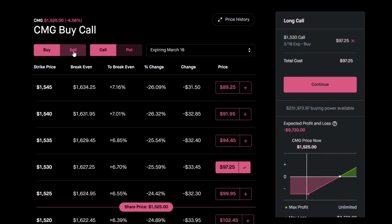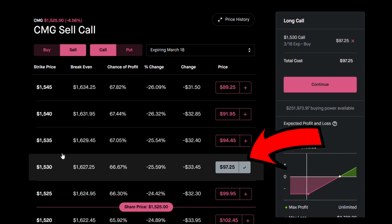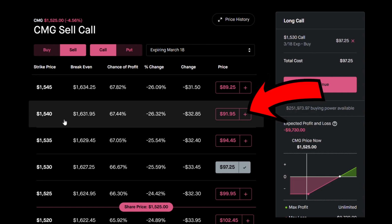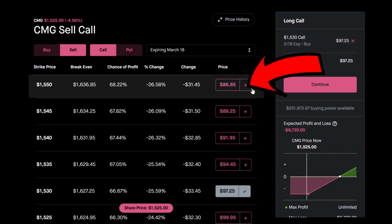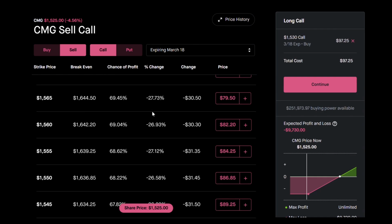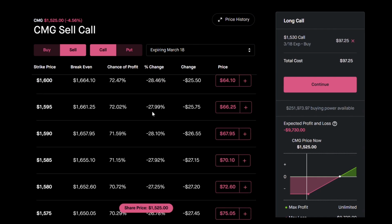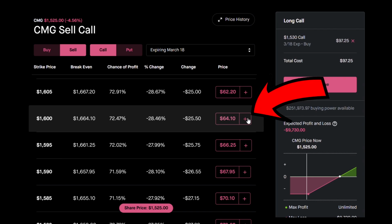So I'm going to click sell call option, and now I'm going to sell a call option that is a little bit more out of the money. So I bought the 1530, I can sell the 1535, the 1540. That's going to be $1,000 spread. However, I want to make a $2,000 spread. However, because I think this stock can be $1,700, I want to go a lot higher. And in fact, just to be even more conservative, I'm only going to sell the 1,600 call.